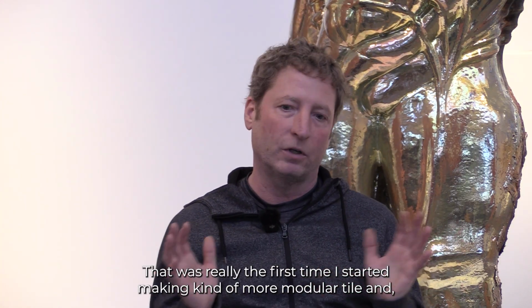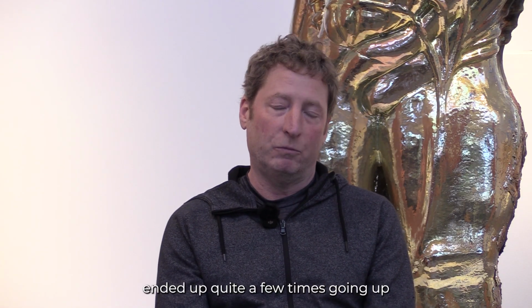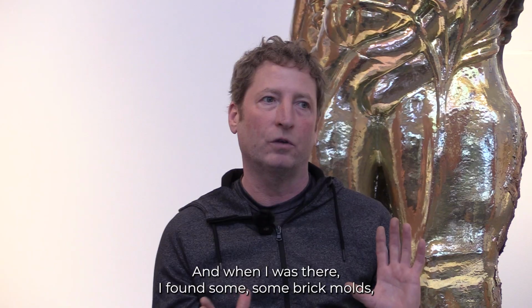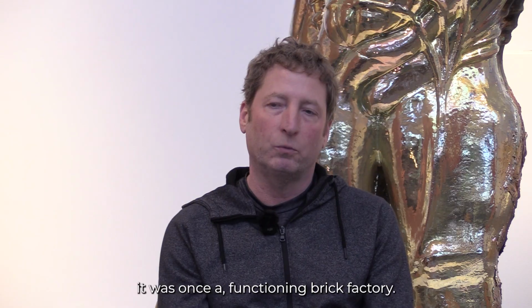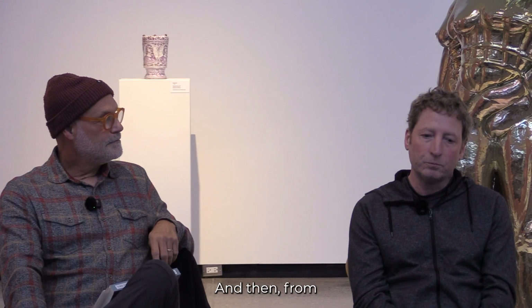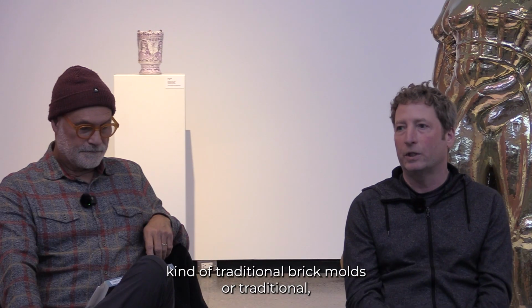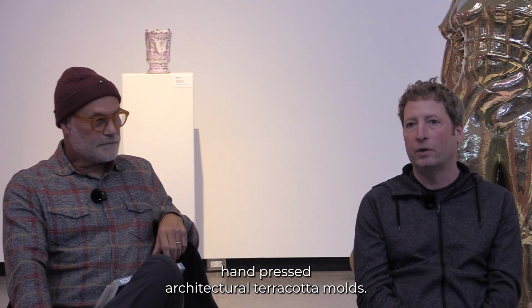That was really the first time I started making more modular tile, and I ended up quite a few times going up to Watershed Center for the Ceramic Arts in the summers. And when I was there, I found some brick molds; it was once a functioning brick factory. So I started pressing and using those molds and assembling those into some pieces. And then from that I started making my own molds that resembled traditional brick molds or traditional hand-pressed architectural terracotta molds.